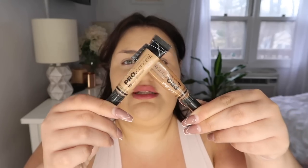I cream contour with this LA Girl Pro Conceal. Since I have a tan, I'm using the shade Beautiful Bronze, but when I am fair, I use the shade Cool Tan. So you can see the difference in those as it is, but I am gonna take this shade and just carve out my cheeks.